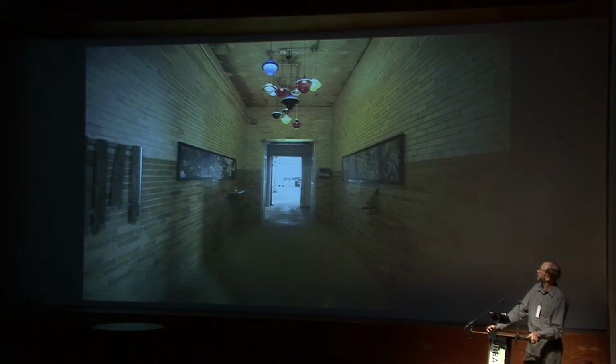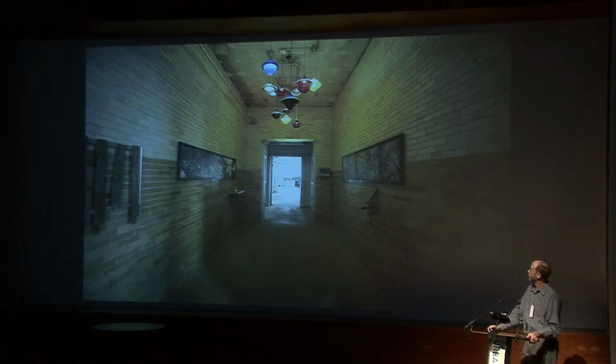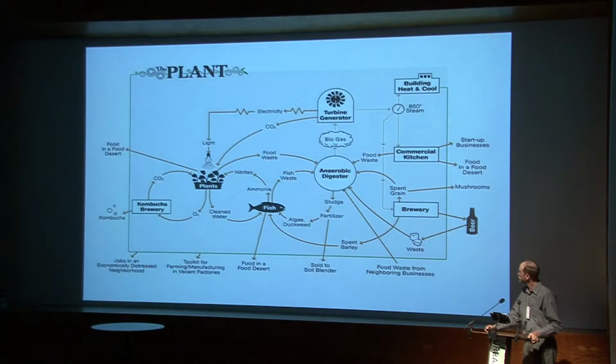But we also work a great deal with other local artists to do lighting installations and to put paintings and art throughout the building because you have wonderful ways to combine this industrial history with things that are going on right now, and it makes a big difference visually. We do a lot of panel discussions, film screenings, again, trying to bring people in to get them talking to each other, and getting people talking is the most important thing you can do.